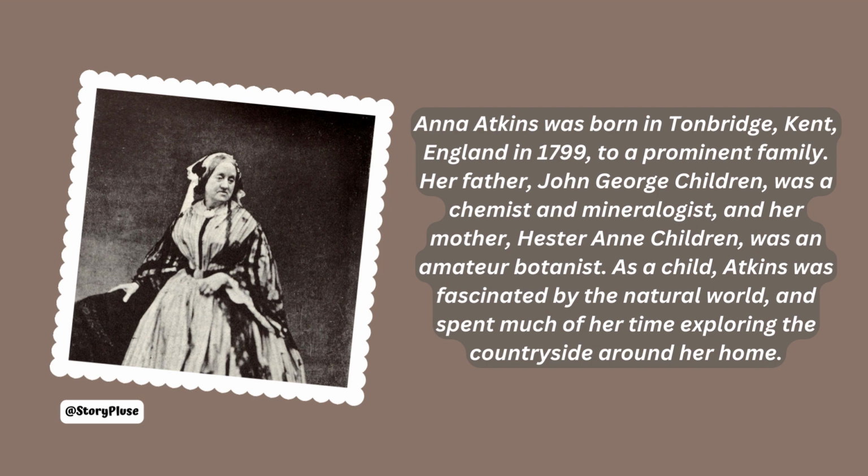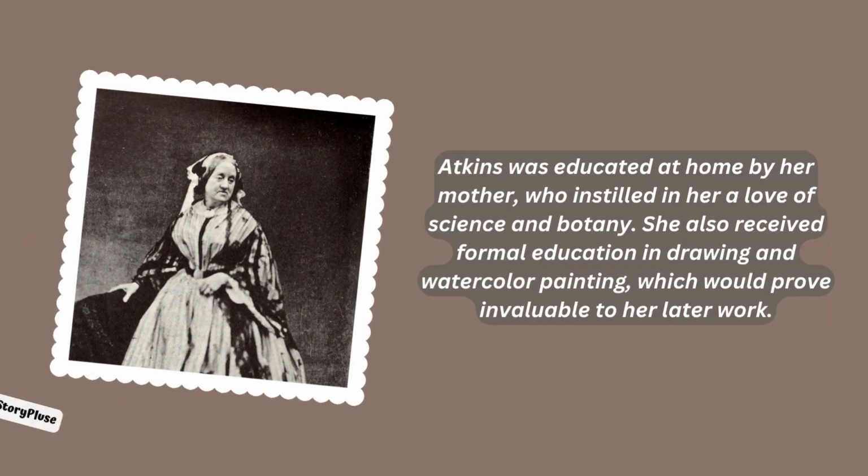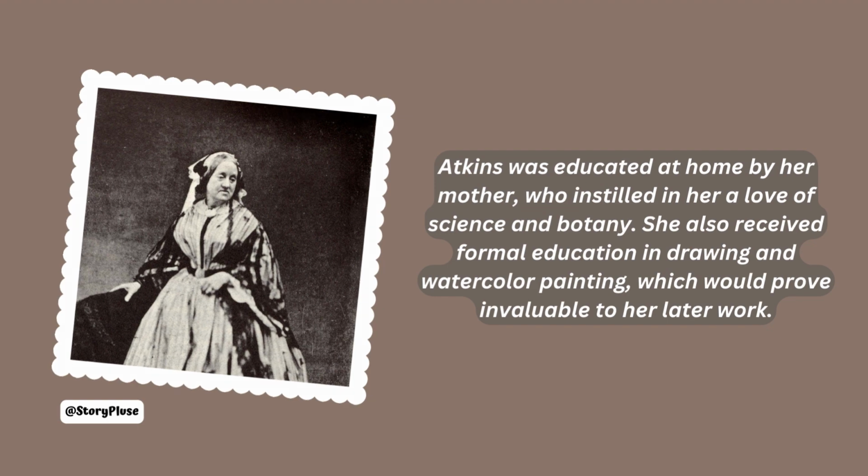As a child, Atkins was fascinated by the natural world, and spent much of her time exploring the countryside around her home. Atkins was educated at home by her mother, who instilled in her a love of science and botany. She also received formal education in drawing and watercolor painting, which would prove invaluable to her later work.